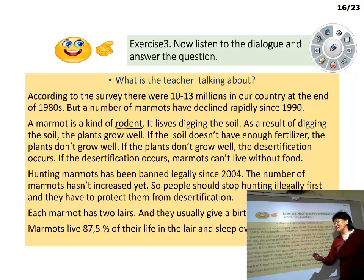Hunting marmot has been banned legally since 2004. Hunting means shooting. The number of marmots hasn't increased yet. So people should stop hunting illegally first, and they have to protect them from desertification.